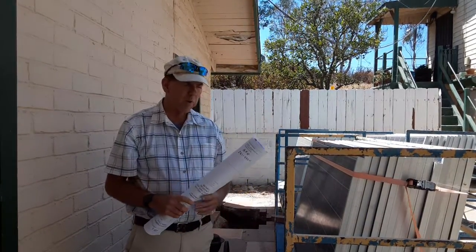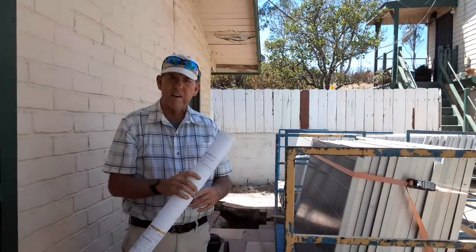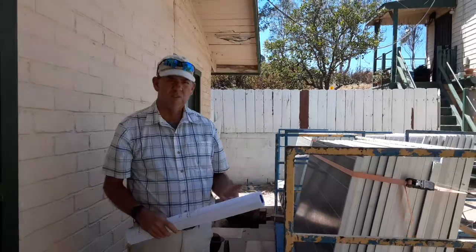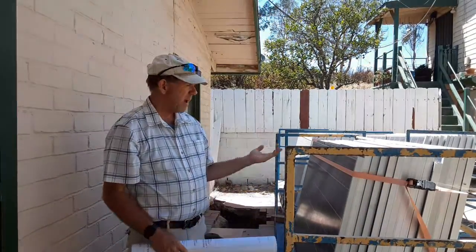We already have the blueprints. This is the second set. They've been turned into the county for plan check, plan review. We don't have the permit yet, but we're working on that, and so we're ready to start sending it out to see who wants to bid on the job. This is a 20 kilowatt system with 60 panels.